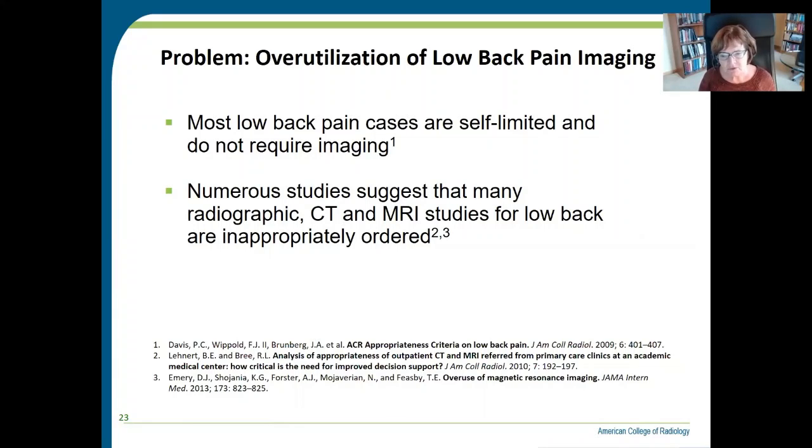Specifically, we know that the majority of back pain symptoms will resolve within the first 4 to 6 weeks with just minor interventions such as applying heat, over-the-counter medications, or perhaps physical therapy. So I think that's what brings us all here today, is to consider and discuss solutions to overutilization of imaging for low back pain.